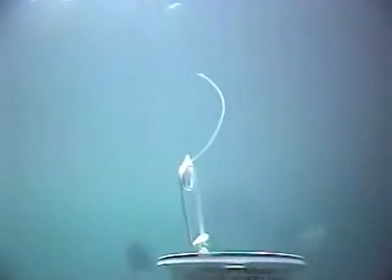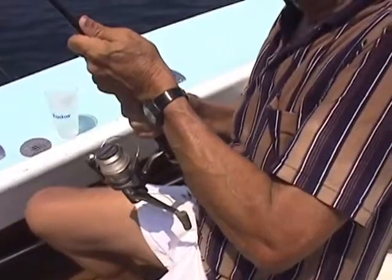Now chum buckets work really well if you continue to throw little chunks of chum into that area. Look at the fish right behind the chum pot. Hold on, look at that.